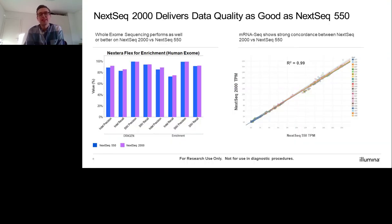And we have tested the NextSeq 2000 on a wide variety of different library types, and it gives the same high quality data that you've come to expect from Illumina. For example, if you take a look at the figure to the right, you see that there is a really strong correlation between the NextSeq 550 and NextSeq 2000 for mRNA-seq libraries. So the same high quality data that you've come to expect from Illumina.